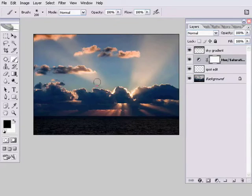I'm going to make my brush a little bit bigger, and I'm going to just gently paint black on the layer mask over the top of those clouds where the colour change we've just done is making them look too blue, because it's definitely starting to introduce some nasty banding in those clouds, and that blue is really very visible, so I'm having to press fairly hard here.